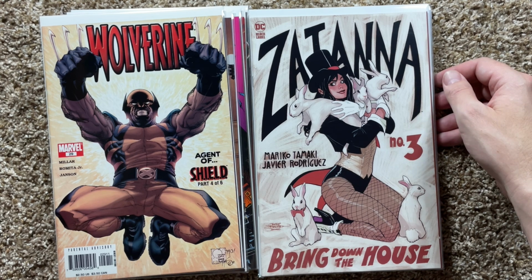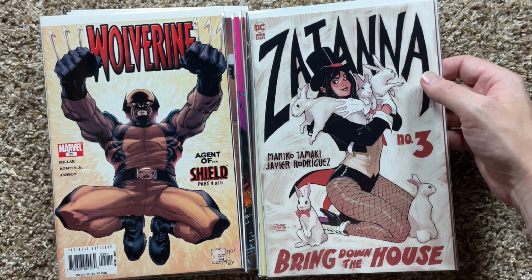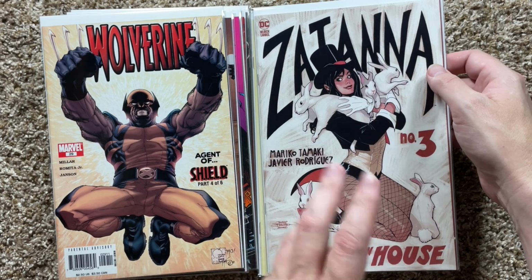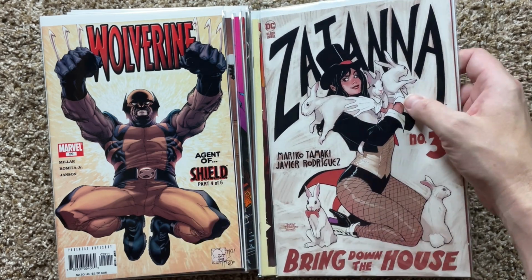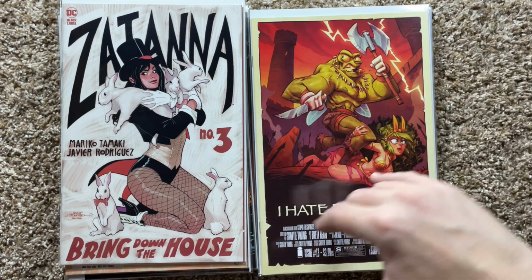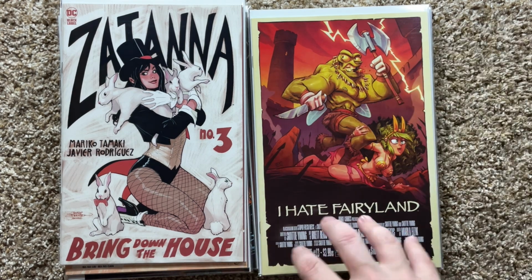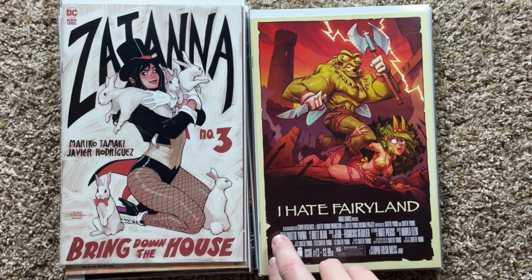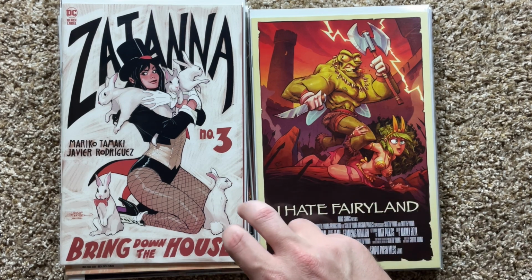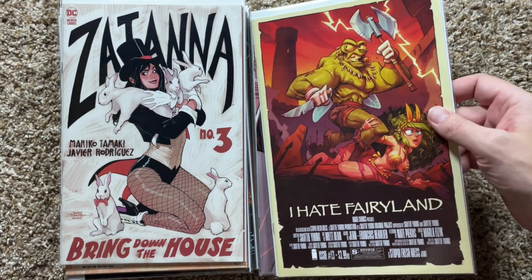Zatanna, Bring Down the House number 3. Just a recent variant cover featuring Terry Dodson artwork. Just a fun Zatanna cover. Love it. All the bunnies. It's just a fun cover. Great Terry Dodson artwork. I Hate Fairyland number 13. I love the series, but I love this particular cover because of the movie poster design and aspect of it, with the comic credits in the standard trade dress of movie posters. Just a great idea, great execution, fantastic.